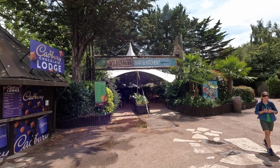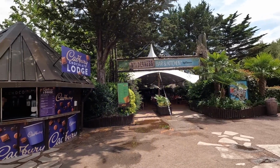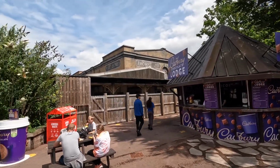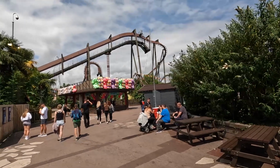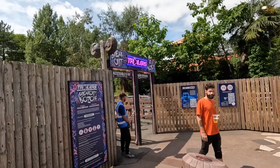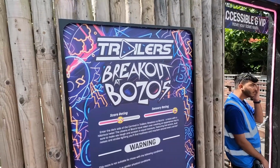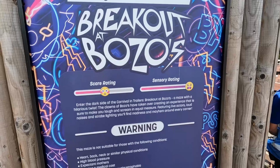And as we start to head back towards the junkyard area, of course you've got the Wilderness Bar and Kitchen just in front, which is just behind the ghost train here. Chocolate Lodge just off to the right, and you've got Nemesis Inferno right in front of us here. And of course, in its usual position, just to the left, we have Trailers, which for Carnival is Breakout at Bozo's. I'll just show you a little bit of the health and safety board here, just in case you want to pause the video and take a look to see just what you can expect if you want to take part in this scare maze.